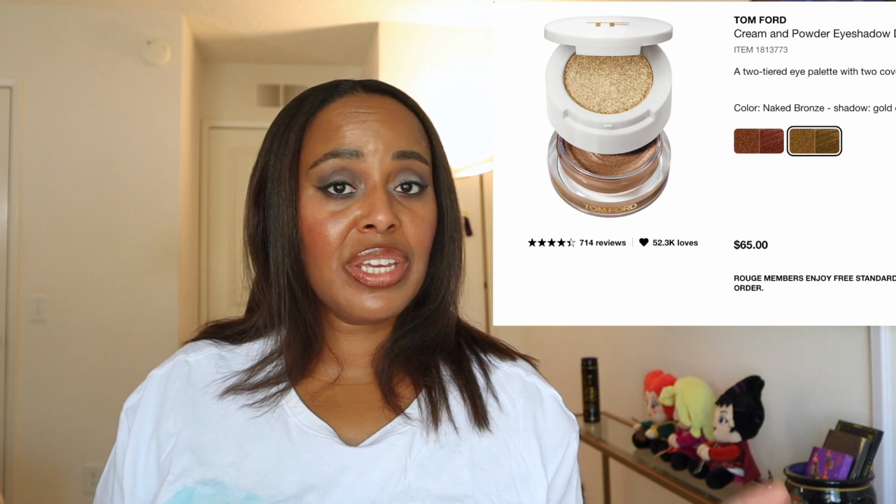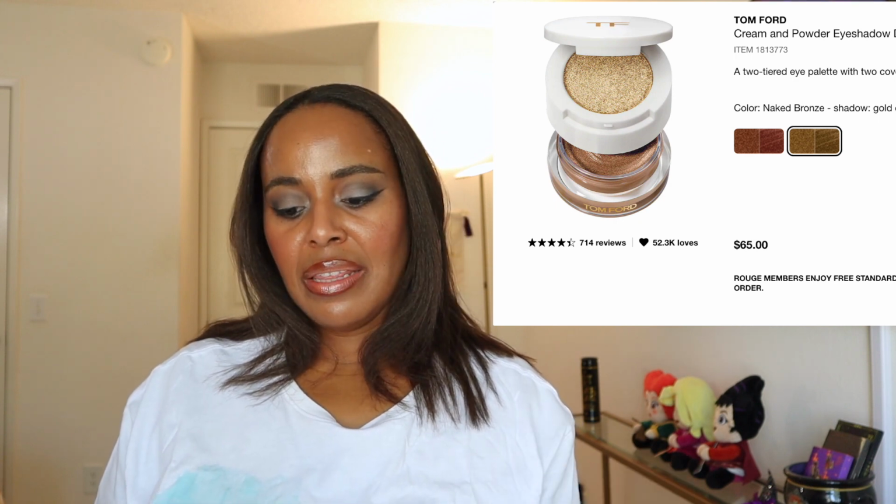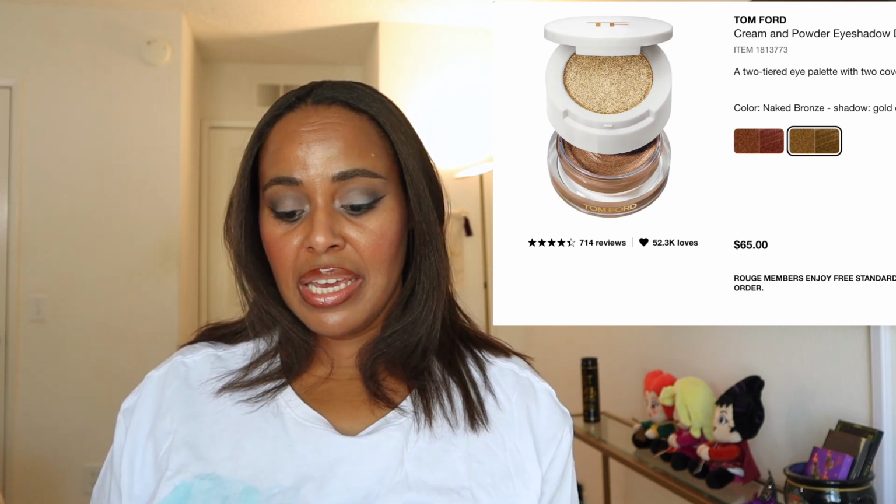Come forward, I already said I was going to get the cream and powder eyeshadow dual. And then this is the only second shade they have, Naked Bronze.